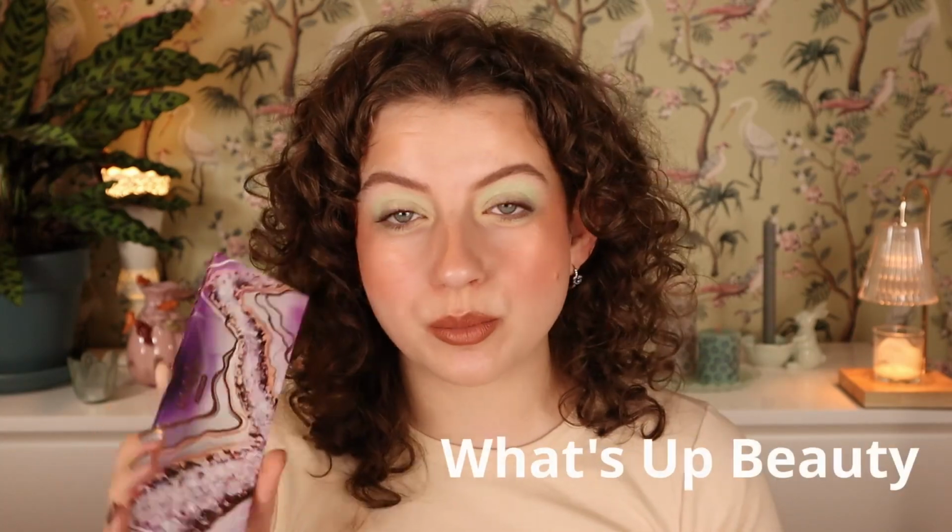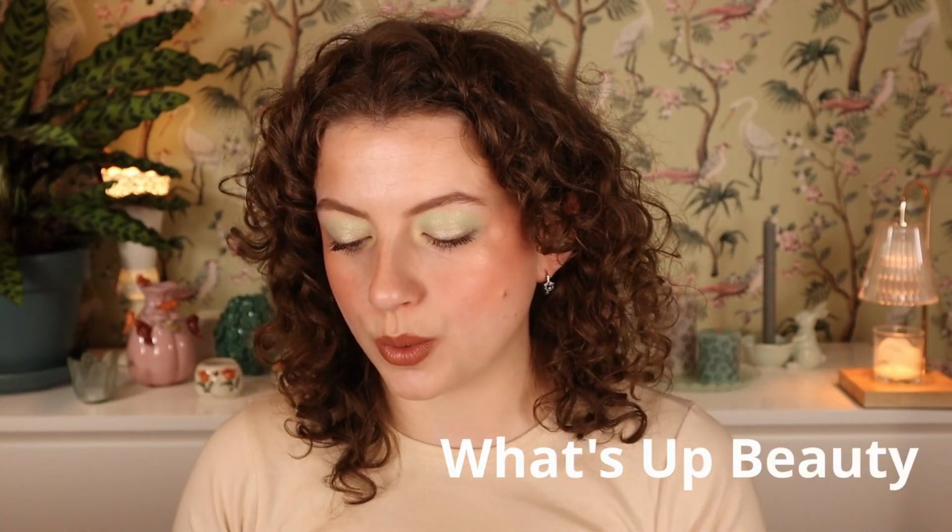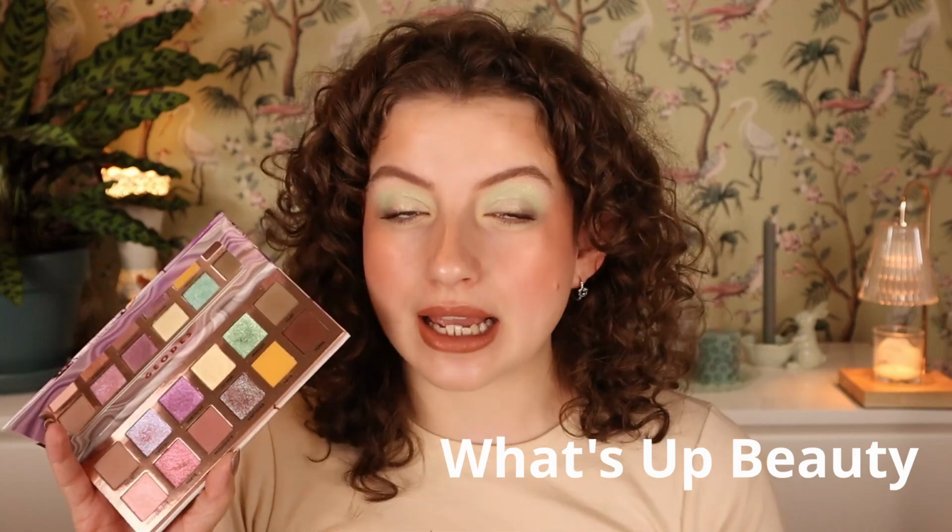Next brand is What's Up Beauty. I decided to go with the Geodes palette. I like this palette. It has a nice color story. It's a little soft, a little dainty, a little pastel almost. Do I dip into it a lot? Not really, but it's a nice palette.